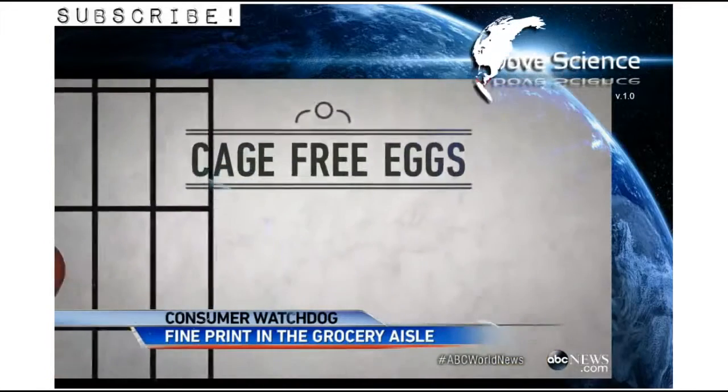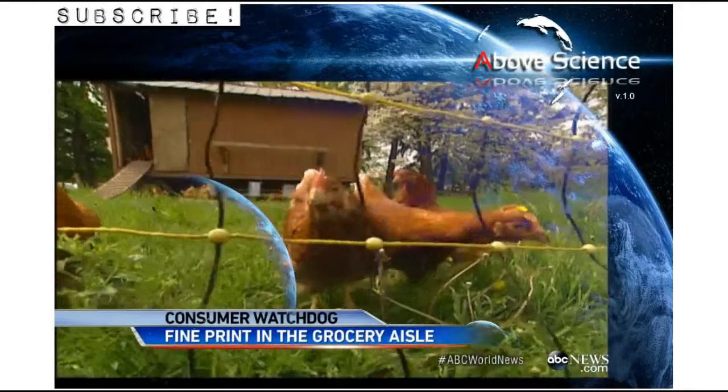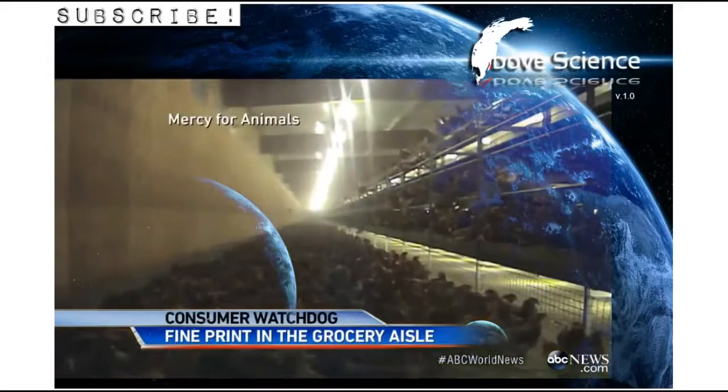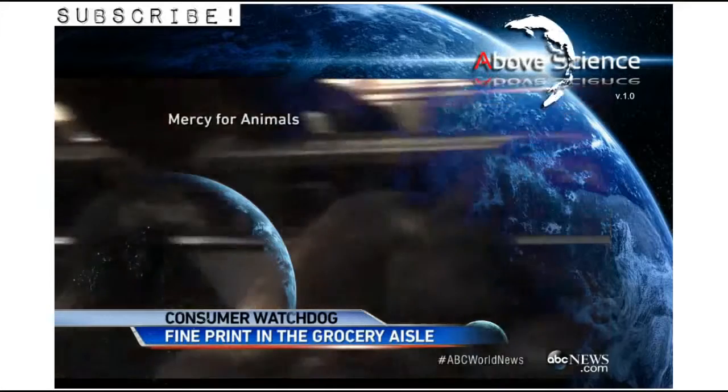And how about cage-free eggs, which can cost as much as 50% more? You may be thinking chickens out in a pasture. But if it doesn't say pasture-raised, it may look more like inside this building. The chickens certainly aren't caged, but they aren't ranging far. It's better than if they were in a cage, that's for sure.